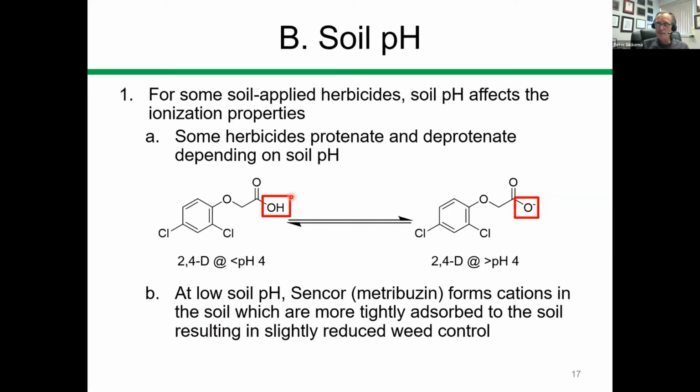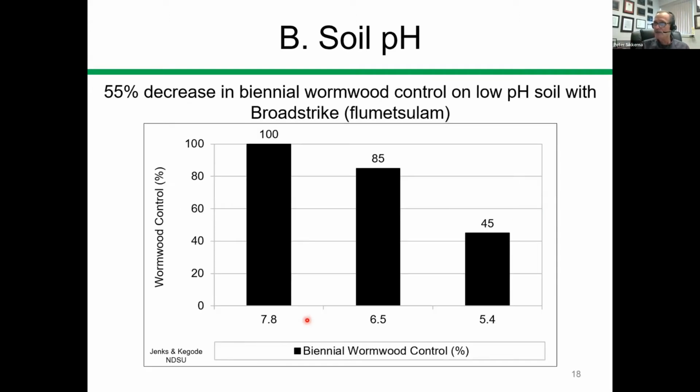And so probably the best example in Ontario is the impact of soil pH with Sencor or metribuzin. It would follow the exact same response that I showed with 2,4-D over here. And so Sencor forms cations in the soil at low pH. Those cations are bound by the soil and you get poorer weed control. In contrast to that, if you had a high pH soil, Sencor is repelled by the soil colloids, it stays in soil water solution, and you get better weed control.